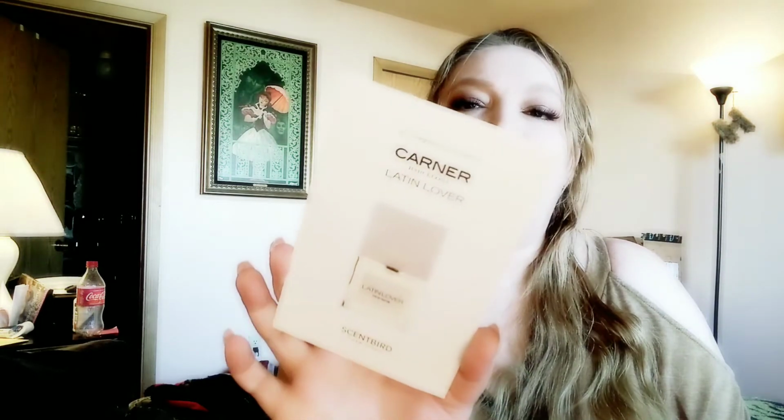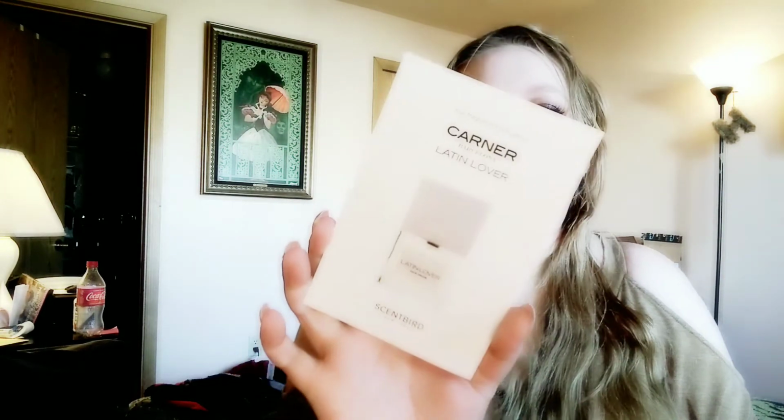I've been absolutely stunned by the Regime de Fleurs fragrances that I've tried so far, and Falls doesn't disappoint. So that means our next one is Carner Barcelona, Latin Lover.